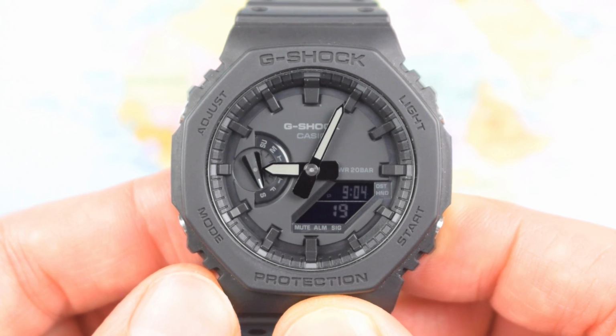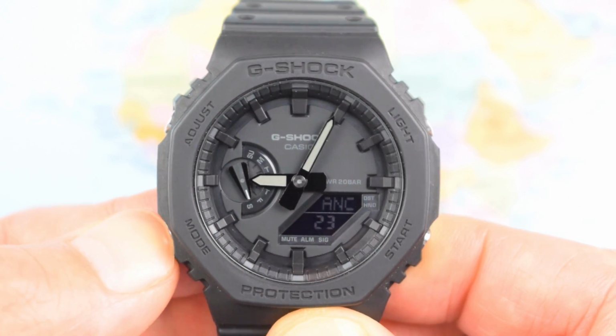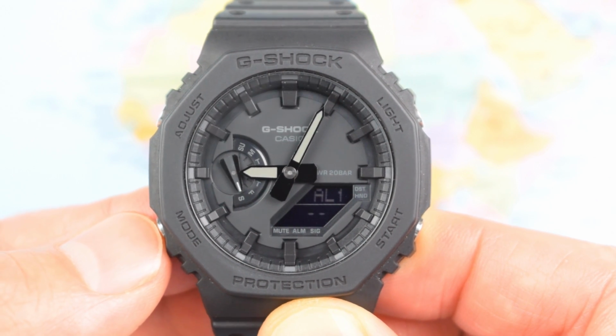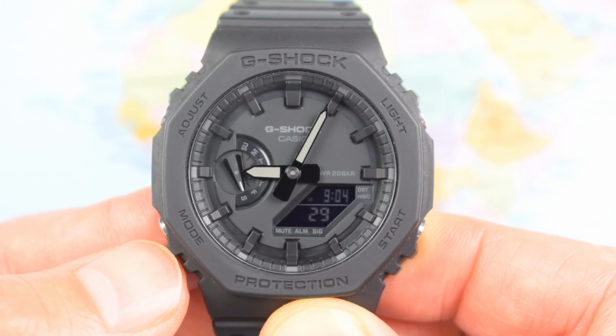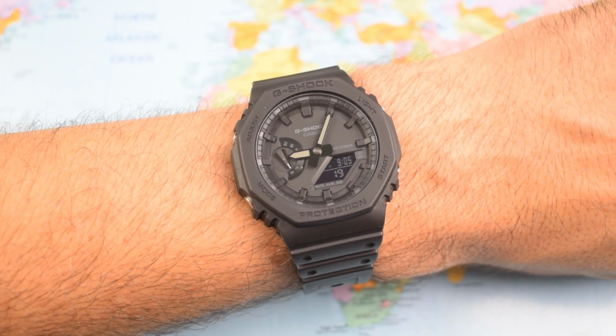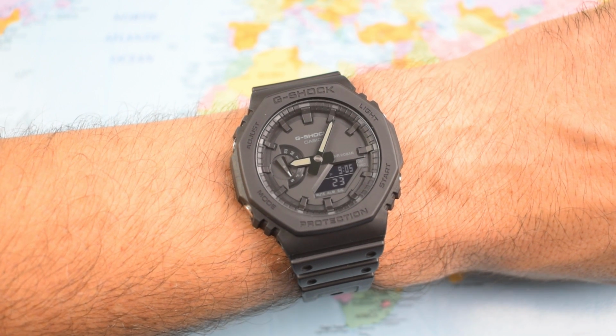It does have all the usual features you'd expect from a G-Shock on the mode button. One press gets you into world time mode, the second is a stopwatch, third is a countdown timer, 5 alarms as discussed, and then back to the regular time. But just as much as its myriad features, it's how this watch wears that is a big part of the appeal. I've got an average size 7-inch wrist for your reference.